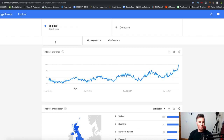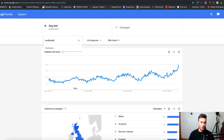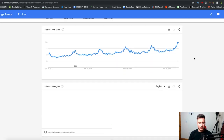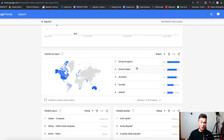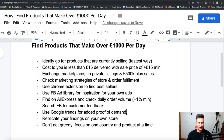What I really like as well is if we expand this into worldwide, and we can just scroll down a bit, it will actually tell us the most popular countries that are searching a term like this, so we know exactly what countries to target on Facebook as well. With that being said, back to the checklist, and I think that just about covers everything. So just a very fast recap then.